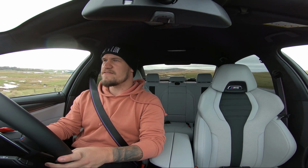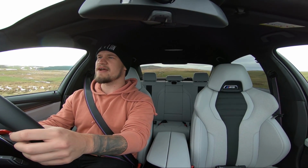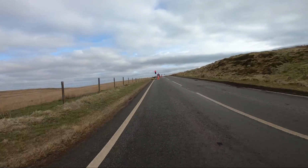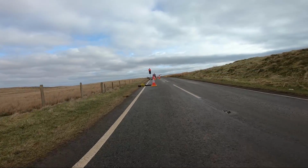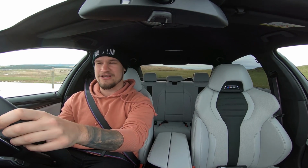There's a lot of these traffic lights here. There's a lot of roadworks going on. I wonder whether they're actually doing anything or they're just set up, because these roads are famous for having a good old hoon, and that's exactly what we're going to try and do today.